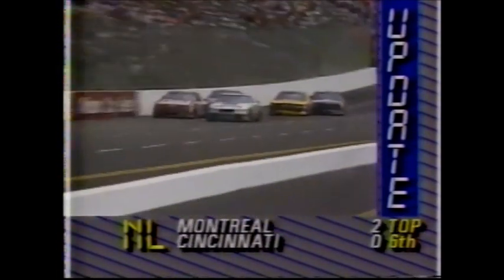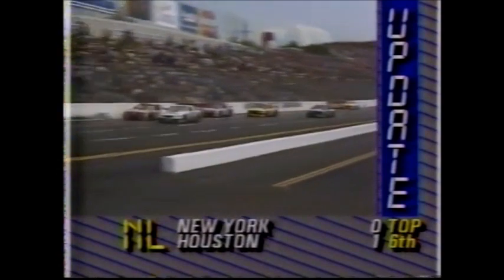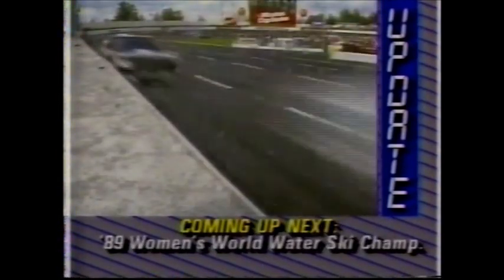Here's a replay of Michael Waltrip in the second corner. Ooh. Earnhardt got loose too, trying to get underneath the 30 car. Got his car a little bit out of shape coming off that second corner. Coming down will complete lap 489. We'll have 11 more laps to go.